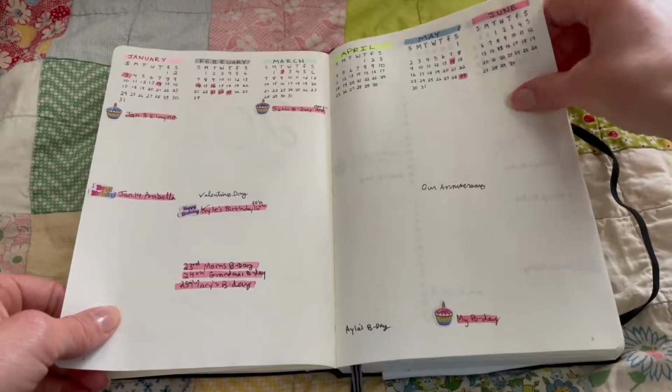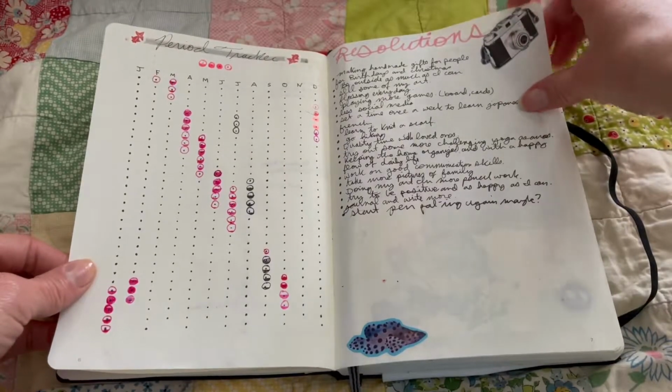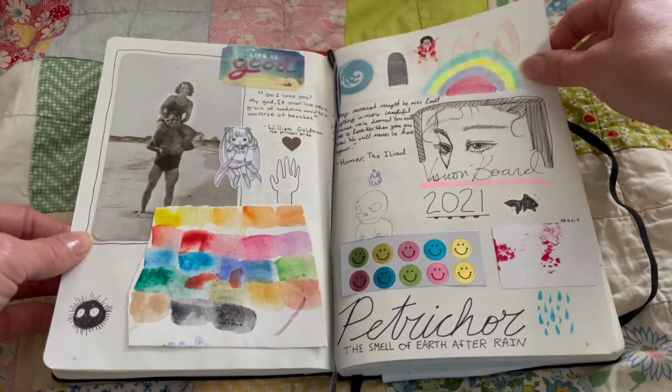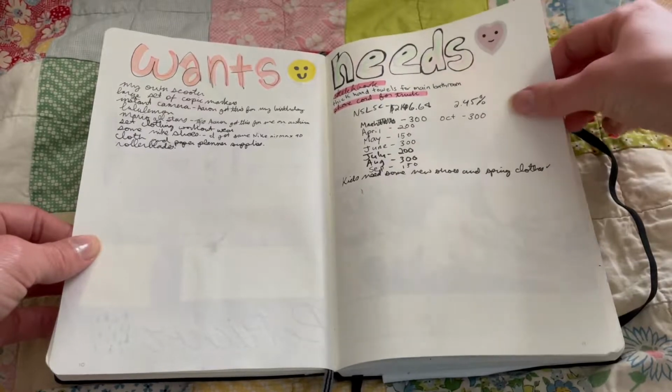Next, we have 2 pages of the year at a glance. Then I have my period tracker and my resolutions page. I really found the period tracker to be helpful. This is my 2021 vision board. I wanted there to be a theme of rainbow and black and white. I then have my wants and needs page.